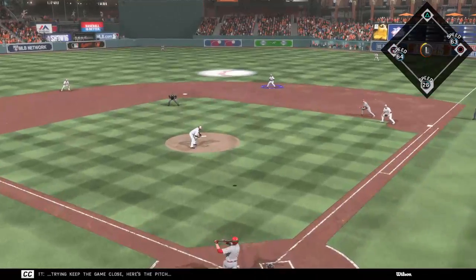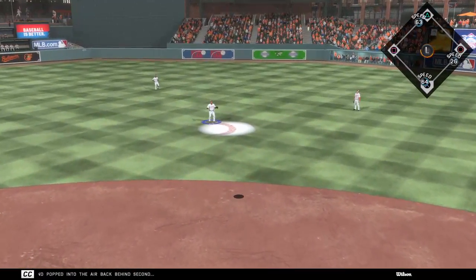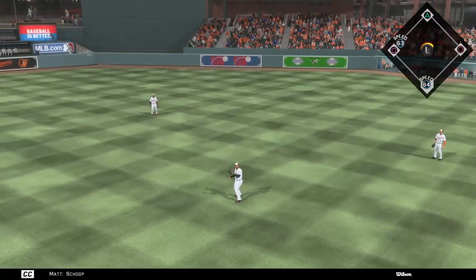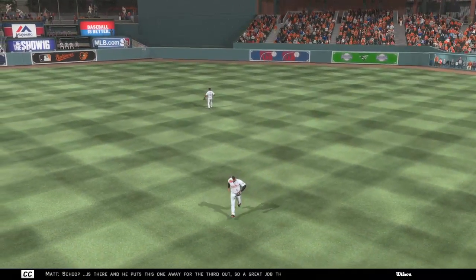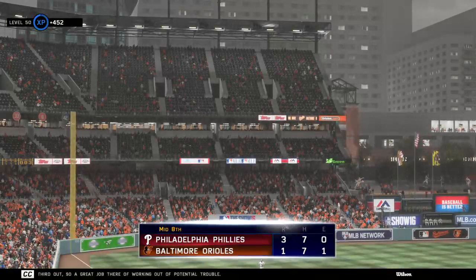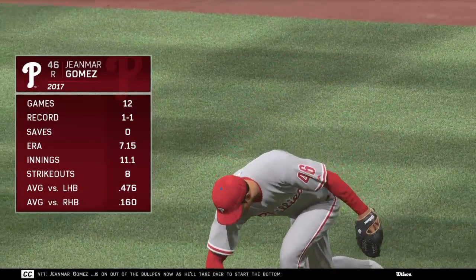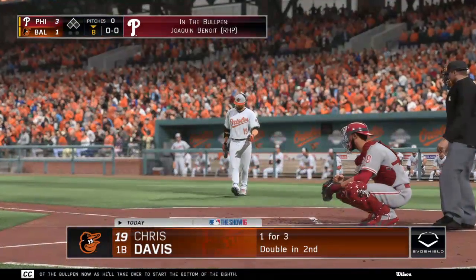Here's the pitch. Reached for and popped into the air, back behind second. Schoop is there, and he puts this one away for the 3rd out. So a great job there of working out of potential trouble. Phillies leave a couple, and it's still 1-0. Jeanmar Gomez is on out of the bullpen now as he'll take over to start the bottom of the 8th.